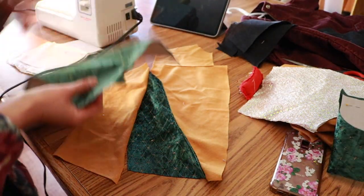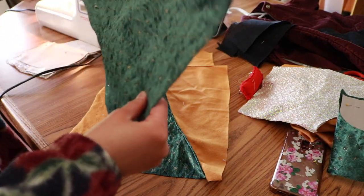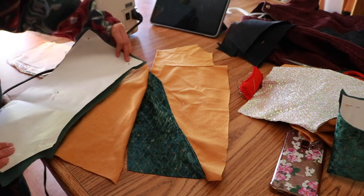Then this is the back piece. And then the back piece will go on it like that.